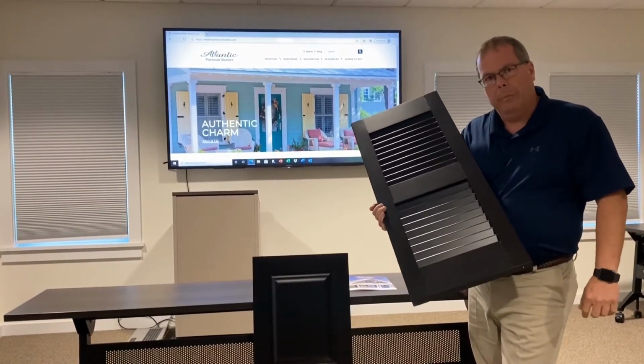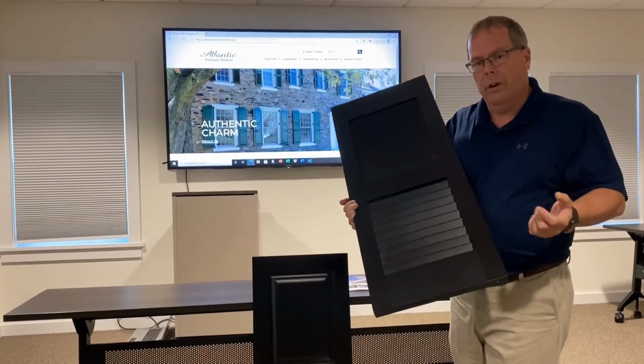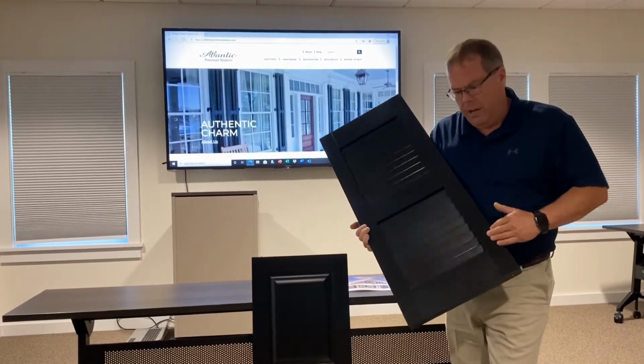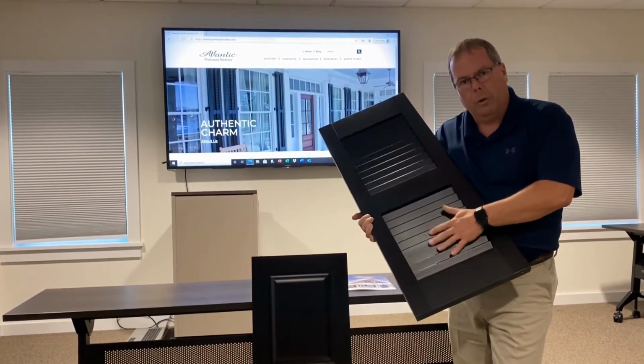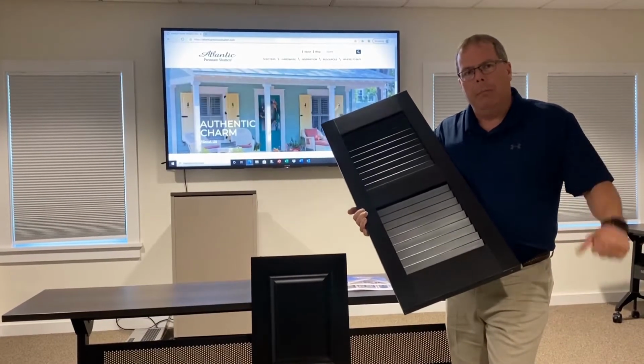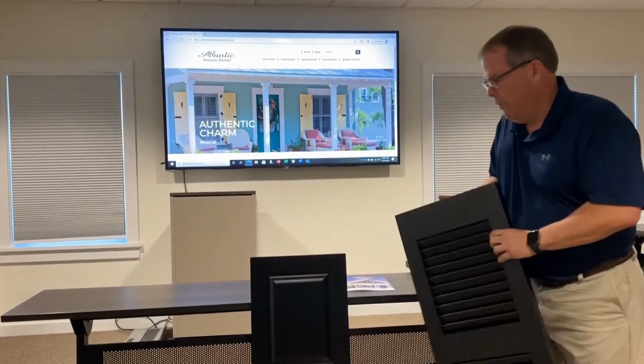Our architectural is made up of numerous materials, so it is considered a composite shutter. We have PVC for our rails, fiberglass for our stiles, and pultruded fiberglass for our louvers. This does meet historical requirements and can be installed fully functional or decorative, whatever you prefer.